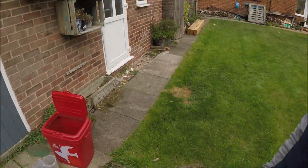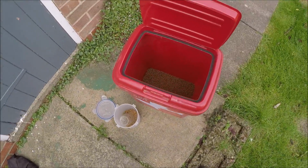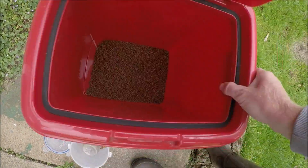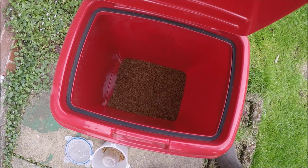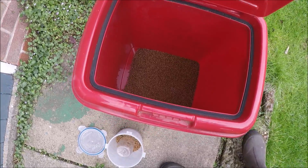So I've just come over to get some food, got my food bin out. That is all I've got left. I was just trying to work out how much food I've gone through this year. I would have thought up till now, so where are we, September 26th, 27th, something like that, I reckon I've had 4 bags of food this year. Holy smokes, that's between 50 and 60 kilos.